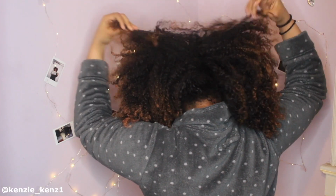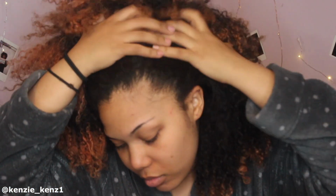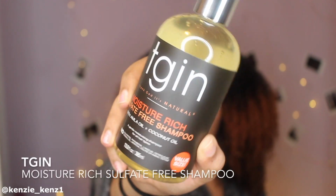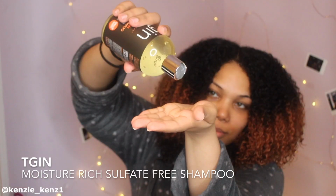Okay guys, so welcome to my crusty bun. I'm taking this hair down. This is about a week or a week and a half old wash and go, matted and tangled, as you can see, just a trifling mess. I wanted to keep it all the way real with you guys so that you can see how amazing these products actually are. I went ahead and washed my hair first with the TGIN Moisture Rich Sulfate Free Shampoo.